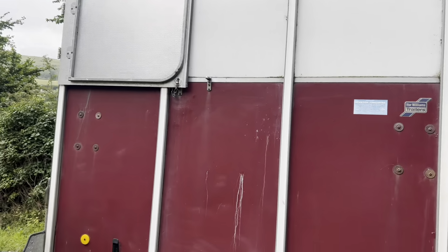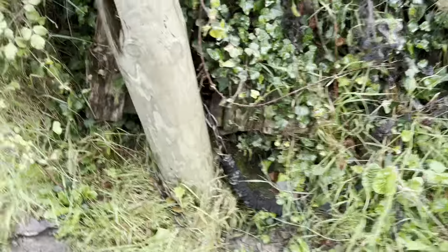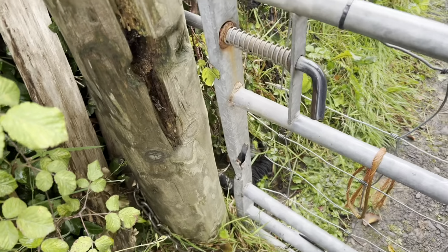Such a good boy. To be honest with you guys, we're not actually sure where we're going. Although I went there last year on foot, we know how to get so far, and then we have no idea. I have no idea how long it's going to take us to get there. I'm allowing an hour. I'm not saying it's going to take that long, but just so we've got plenty of time. But let's lock this gate up.